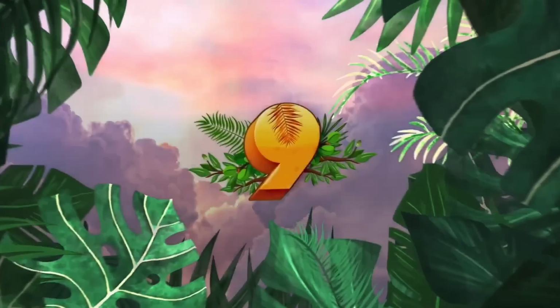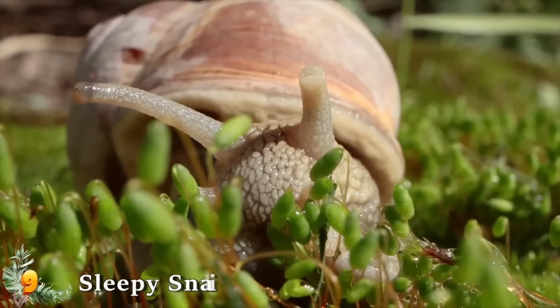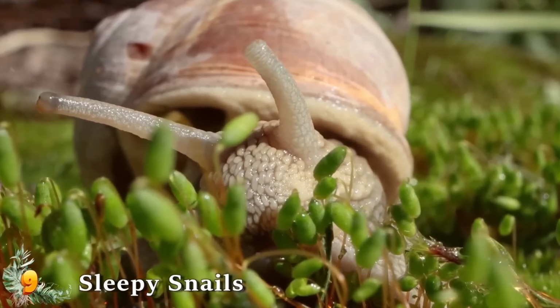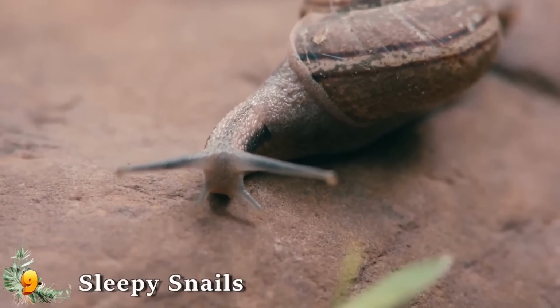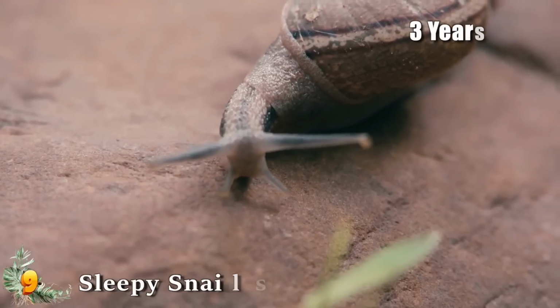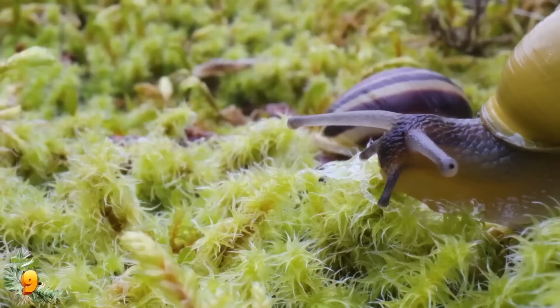Number 9. Sleepy snails. Snails are the best sleepers in the animal kingdom. Bears might be famous for hibernation, but they have nothing on land snails. Certain types of snails are able to sleep for up to 3 years. That's a pretty powerful nap.